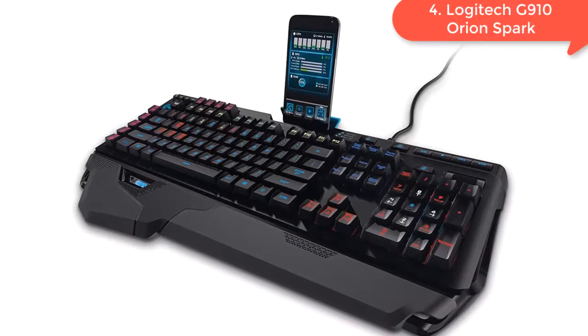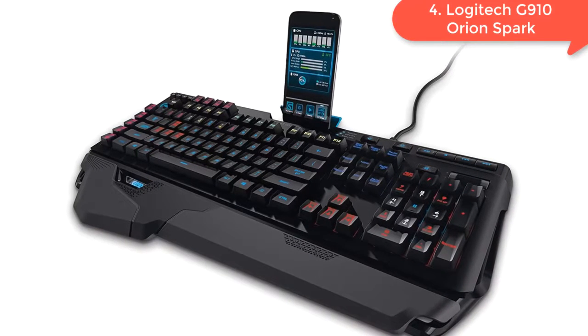RGB backlighting. As is to be expected in this price range, the keyboard has fully customizable RGB lighting that is easily manageable with the accompanying software.